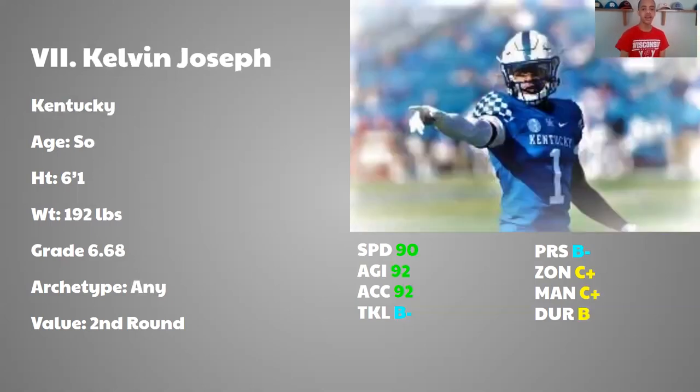Coming in number 7, our last guy on the list in terms of second round guys. So my top 6 are all first round grades. Is Kelvin Joseph, cornerback out of Kentucky. Man, oh man, I really loved watching Kelvin Joseph. He has some really instinctual plays. I don't really know how to explain it, but when you're like, okay, crap, no, stay with your man, he'll make a play on the ball.